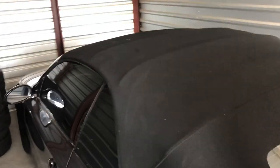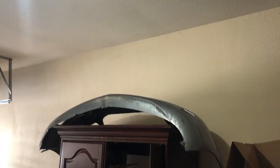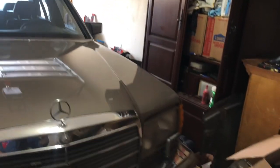But that's it. That's the Bummer Beamer. So many people have been asking about the Bummer Beamer. Here she is in her own secret location. We're going to impress everybody now with a bumper on top of an entertainment center. Isn't that lovely? No. We're here, this is another car.